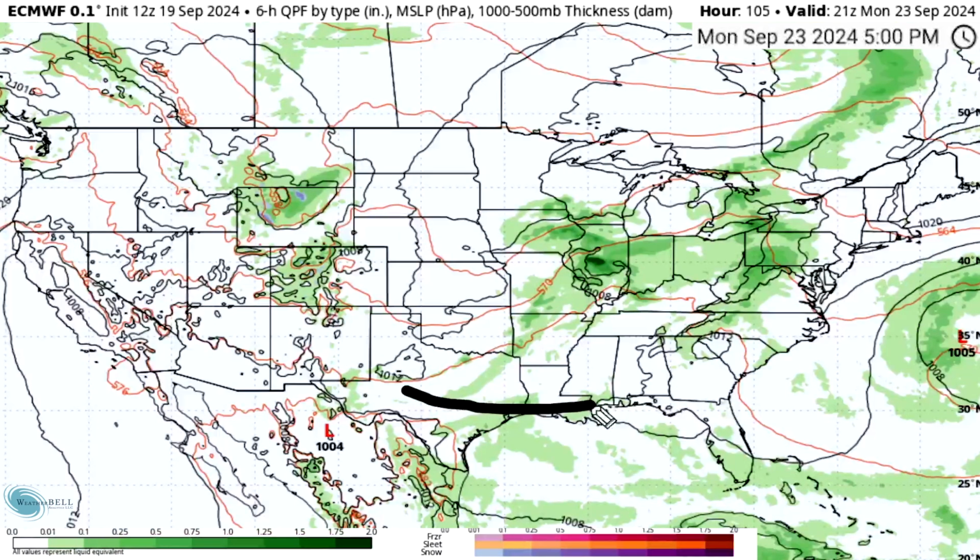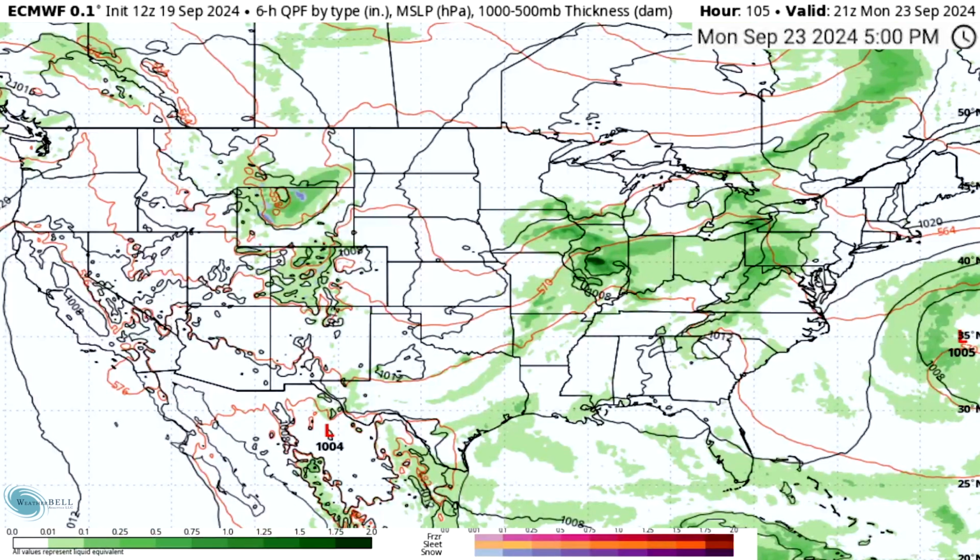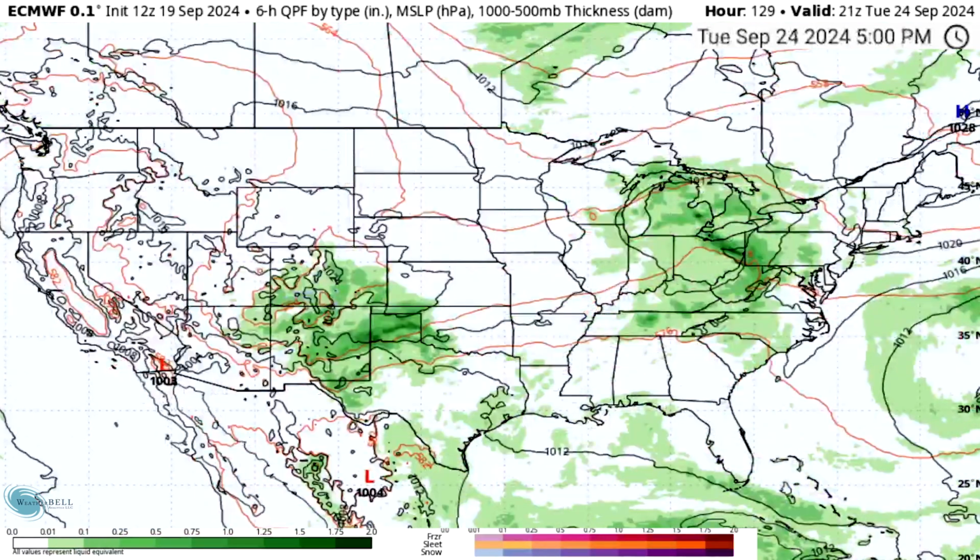We do have heavy precipitation happening for some areas of the Midwest, Mid-Atlantic, and even down through the south central states. We are dealing with some showers that could be heavier. Even a thunderstorm wouldn't shock me for some of those areas.